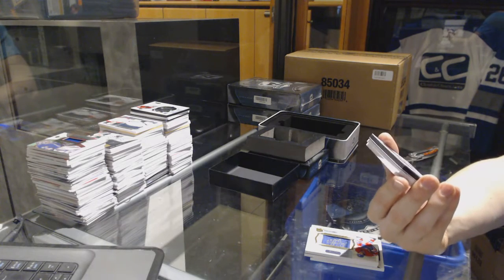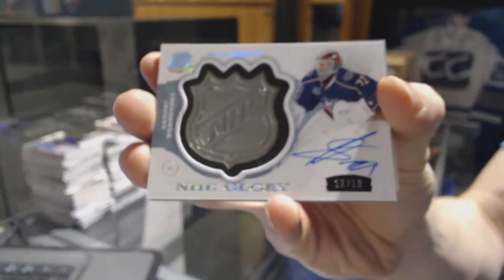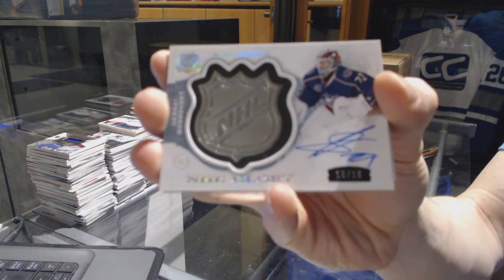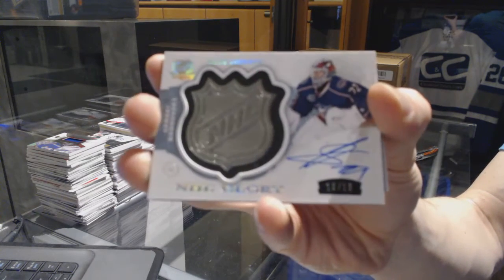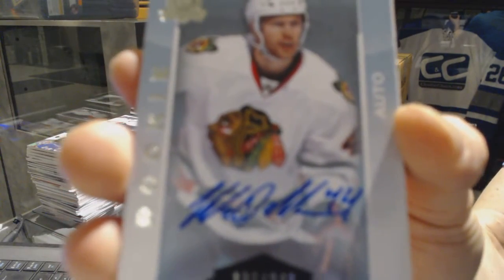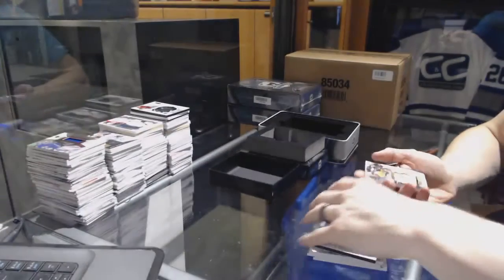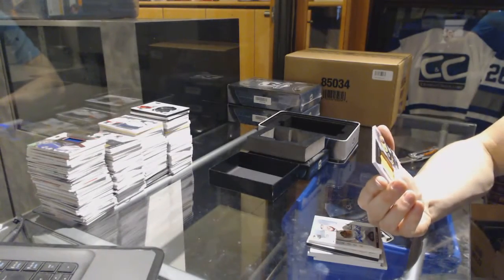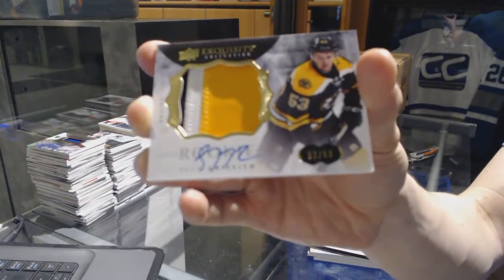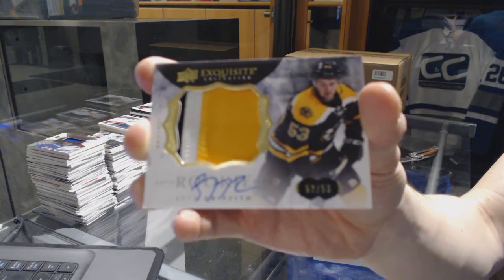Another one? All right. We've got an NHL Glory autograph, number 10 of 10 for the Columbus Blue Jackets, Sergei Bobrovsky. 10 of 10 NHL Glory auto for the Jackets, Sergei Bobrovsky. We've got a rookie autograph, number 249 for the Chicago Blackhawks, Klas Dahlbeck. And we've got a three-color exquisite rookie patch auto, numbered 52 of 53 for the Boston Bruins, Seth Griffith. 52 of 53 for the Bruins, Seth Griffith.